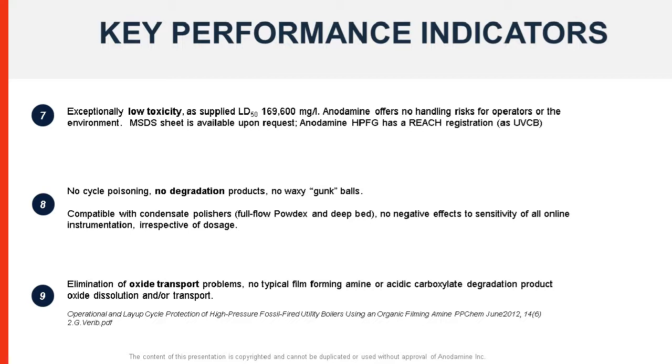And finally, 9, elimination of oxide transport. Some vendors imply that it is a great advantage that their chemistry is removing excessive oxides from the surface. Causing oxide transport is certainly something you would not want to experience in your system. Anodamine is not causing any increased oxide transport, it just stabilizes the oxides, it transforms those into a more pure and dense oxide. EDM, SEM studies show a reduction of deposit wall density and an increased oxygen content of the oxides without any increased oxide transport in the cycle.